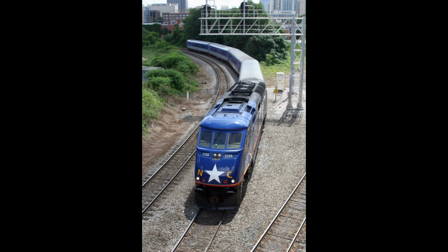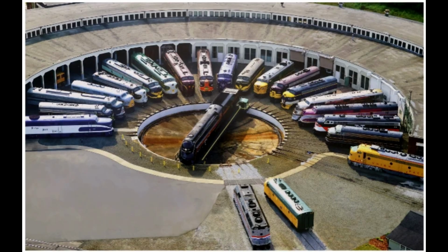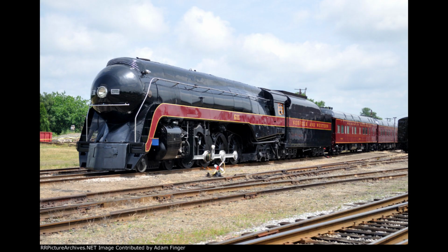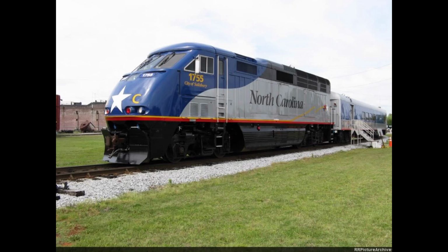In 2014, 1755 would show up in a massive event at the North Carolina Transportation Museum in Spencer, North Carolina, alongside many other vintage streamlined diesels, as well as the soon-to-be restored Norfolk and Western 611, at the Streamliners at Spencer event. 1755 would be a display locomotive, allowing for visitors to visit the passenger cars and check the inside of the cars.